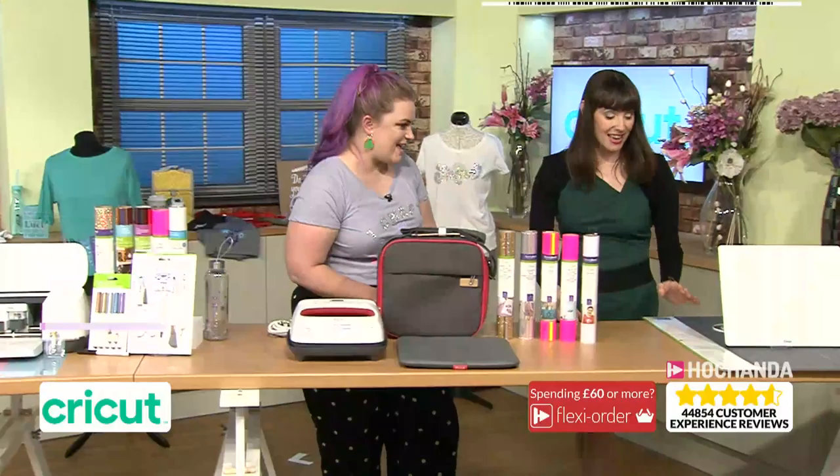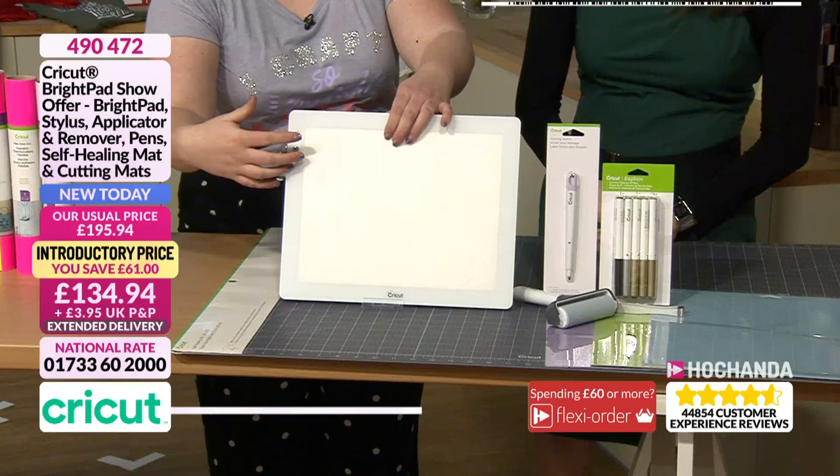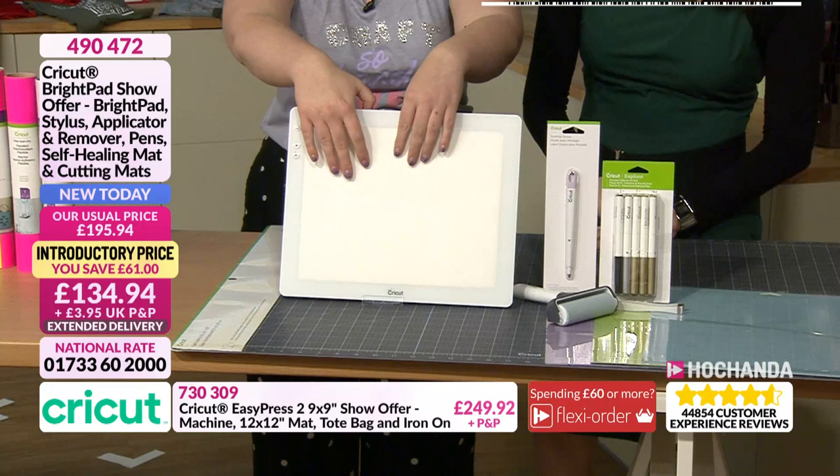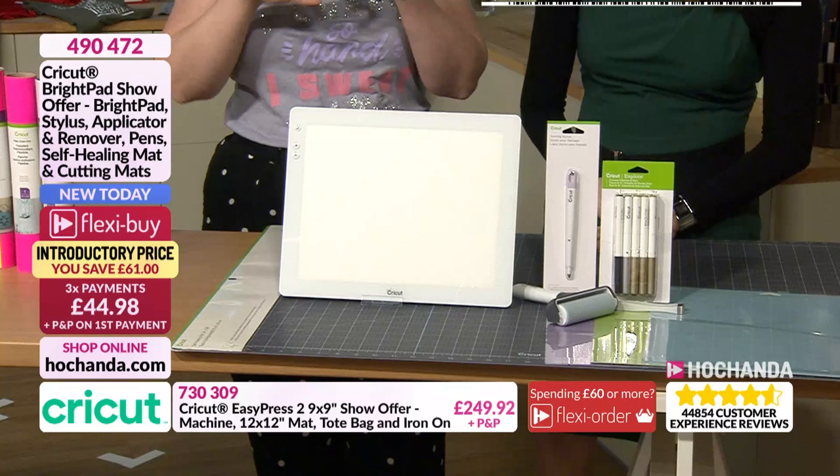Yes. Nice. How useful is this? What will this do for us? So this is really useful. This whole pad lights up to three different light settings, which is really handy for weeding little bits and pieces out, because we can lay our vinyl or our iron-on on here, and then this is a scratch resistant surface, so we can pick all our bits out and we can easily see. Sometimes the machine cuts so finely, it can be a little bit tricky to see if your craft room or dining room, wherever you're crafting, is a little bit dark.